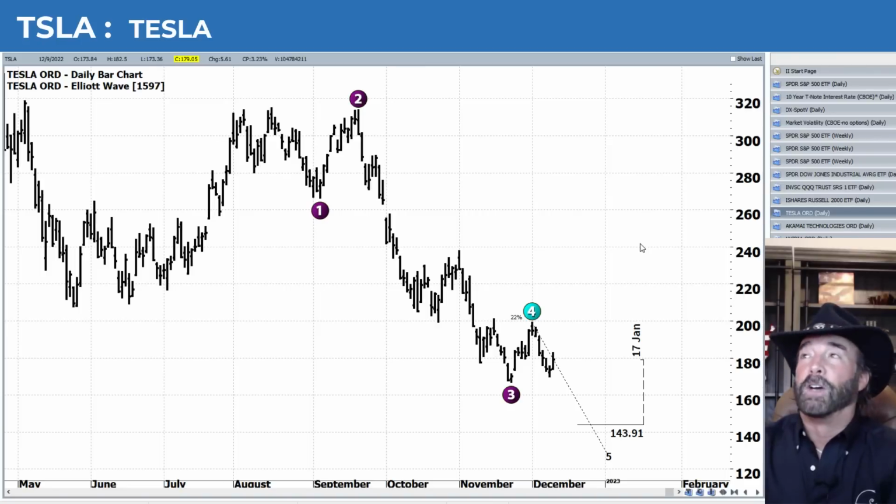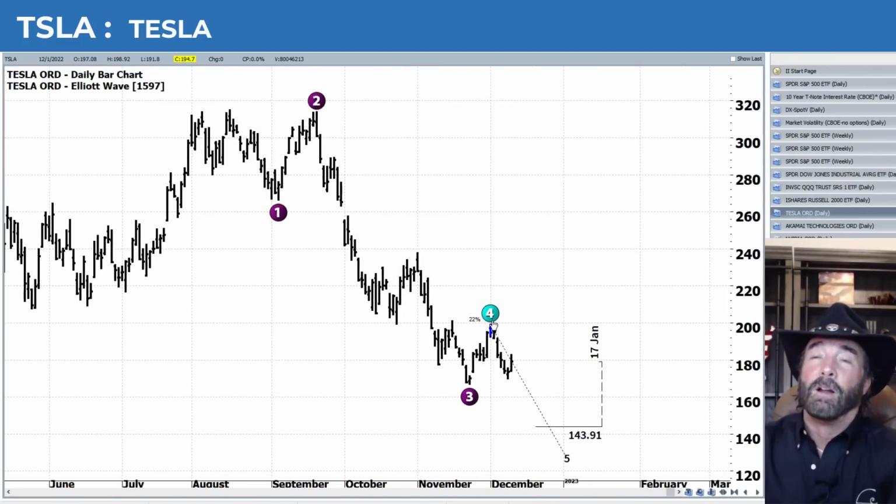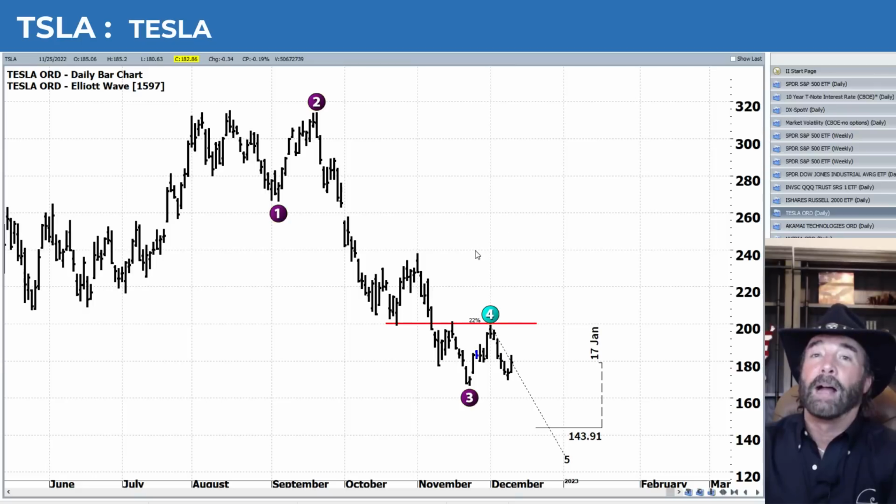Some stocks of interest. Tesla. Taking a look at that, you can see that we had a little bit of a wave 4 bounce, but just to that 23.6% fib level. We had a move to the upside today, but just back to 180. I don't think 180 matters. There's a little bit of support resistance here, but I really think the important level on Tesla is up here at 200. I think that's going to be the key level. Can Tesla get above 200? If so, then you can look to go back long.